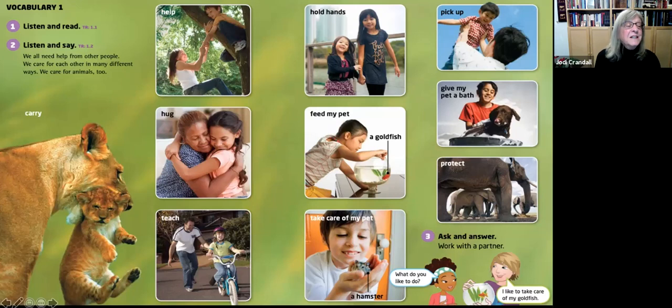In that same unit, it's not just that we're helping people. Notice that we're also helping pets, and we're helping even to protect an elephant. So how do we help other people? Well, we hug them, we teach them, but how do we take care of our animals, our pets? Well, we feed them. We give them a bath. And how do we help children? We pick them up. And I like the fact that we actually are beginning now to broaden our children's world to include wild animals. And that'll become increasingly important as we talk about biodiversity and, of course, the threatened climate change.